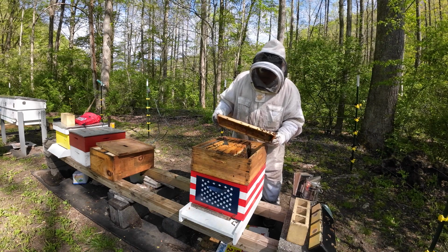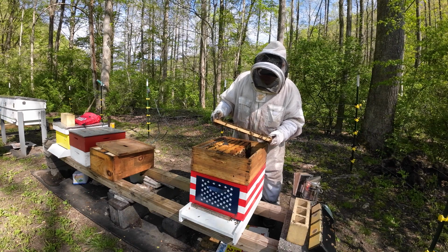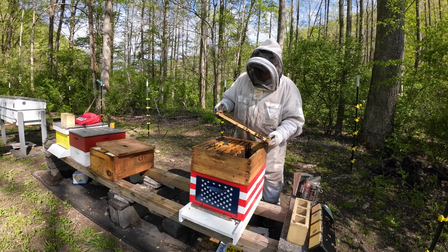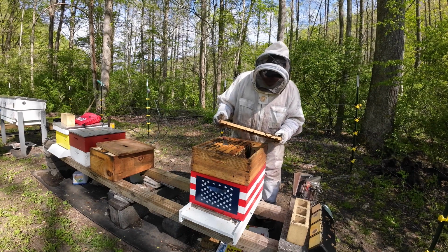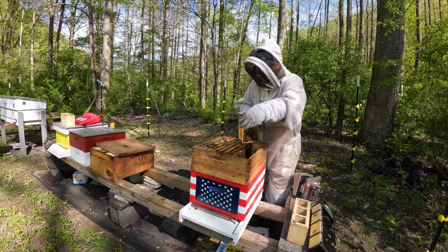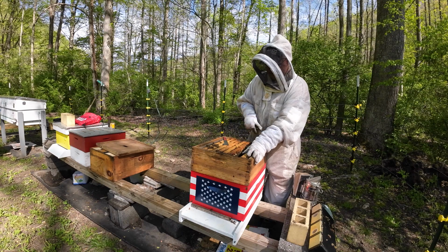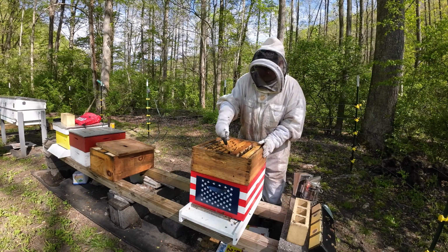And if we see her, we're going to try to mark her. And here's why I say we're going to try. I've got one of those one-handed queen catchers over there. And I actually... the screws have come out of it, so we'll try it and see. I don't know. We'll just have to wait and see.